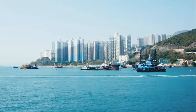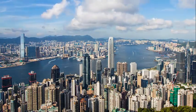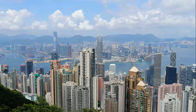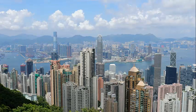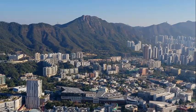Nature of Hong Kong. Hong Kong's natural landscape is a captivating blend of urban sophistication and natural beauty. Despite being known as a bustling metropolis, Hong Kong offers a surprising array of natural attractions that showcase diverse ecosystems, picturesque landscapes, and outdoor recreational opportunities. Here are some aspects of Hong Kong's nature.